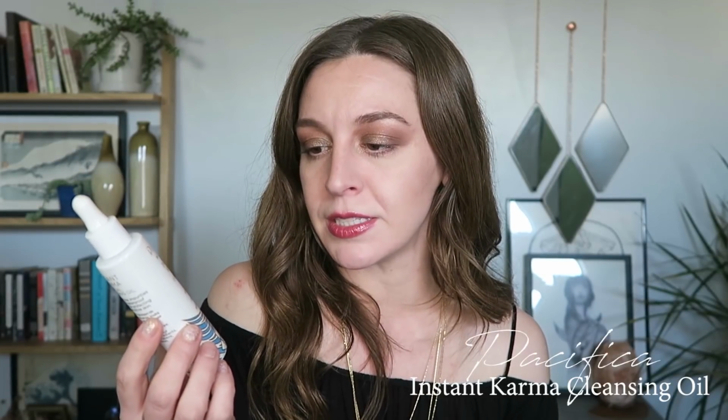And then 2 more cleansers. These were actually purchased because Caroline Hirons recommended them, and I hated both of these. This is the Pacifica Instant Karma Facial Cleansing Oil. I think this might have been discontinued, but this is supposed to be a makeup cleansing oil remover, but the formula is just so thick that it would just sit on the skin. It was impossible to remove. It didn't remove makeup, and it was impossible to remove from the skin.